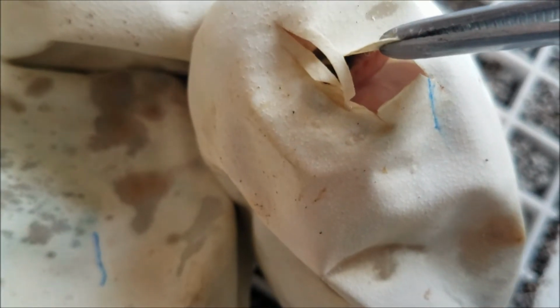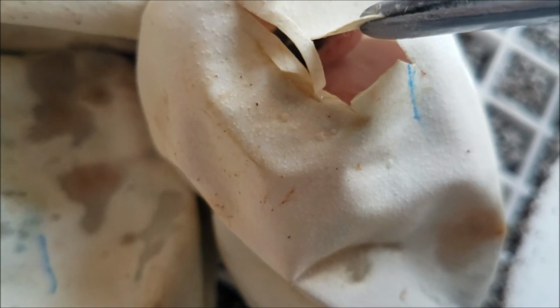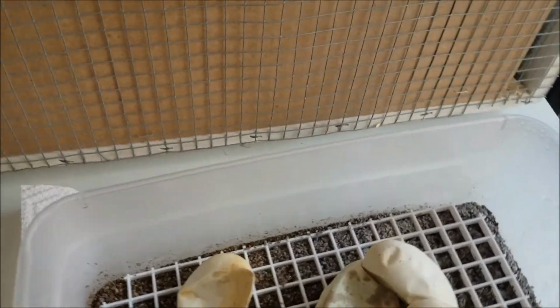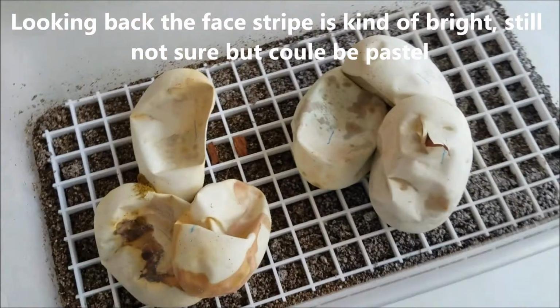Definite markings there, but if you look, he's sitting on top of scales with no markings, just all white. So there's definitely a piebald in there. At the current angle that I can see him, he does not look like a pastel pied, but I'll see more later.